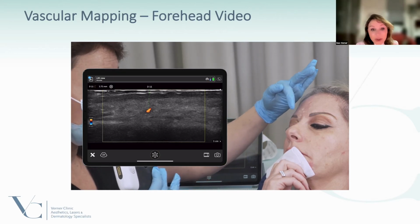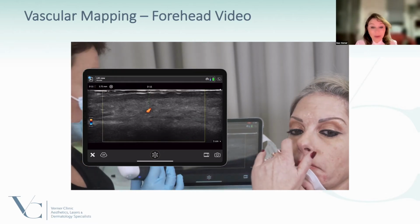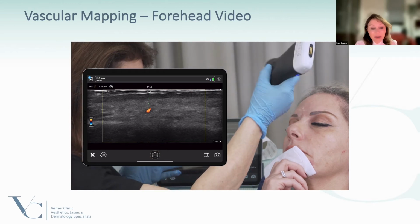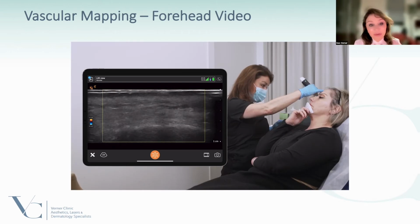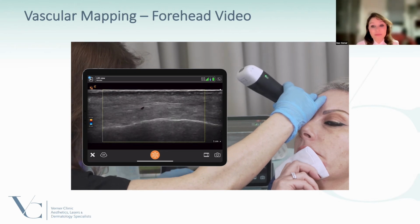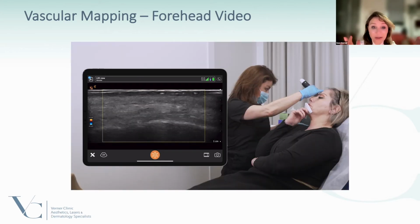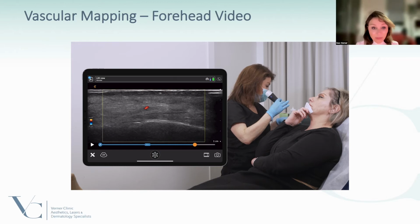There is actually now a new update with an AI program that will measure that automatically, so it will go much faster than what I'm doing here. And so you know that when in this area the artery is at 3 millimeters, you can inject either very, very superficial, or you can really go deep to the bone and inject on the bone. That would depend where you want to inject, but most importantly, you can also just move away from the area where the vessel is.